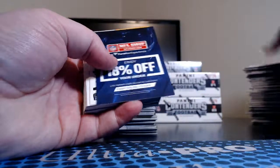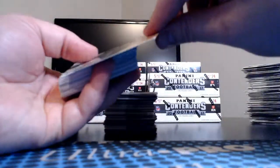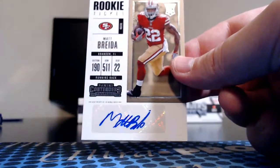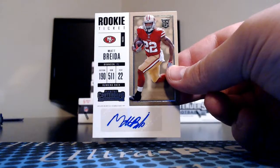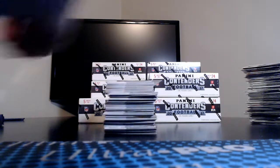Odell MVP contender. Matt Breida. I know that's probably one of the ones that Corey is looking for, I believe. Rookie ticket. A jumbo, yeah. I think it's just the tradition of it, I think. I'm just guessing. There you go, Corey. Whoop, whoop.